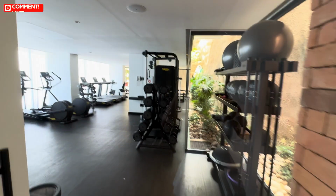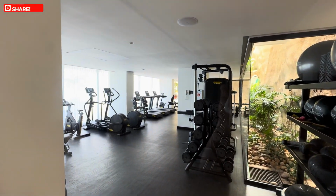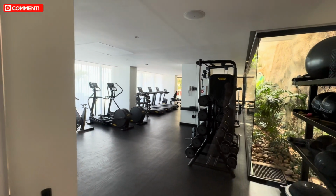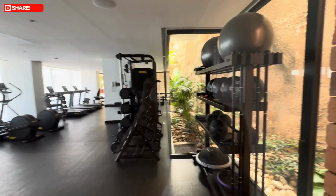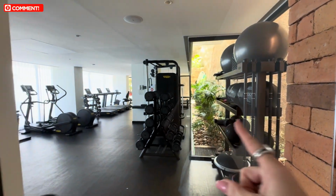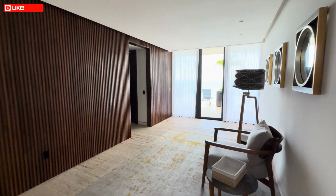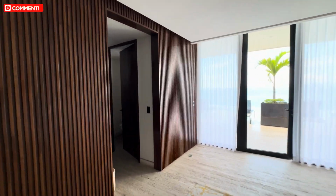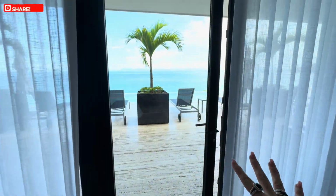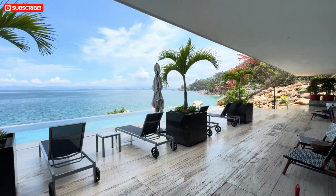I don't have the keys to get into the gym, but you can see everything here. It is a total techno gym. I love all of the equipment that they have in here. You've got cardio equipment, you have free weights, you have some stuff if you wanted to do CrossFit, and there's other free weights on the other side as well. There's a yoga mat in there, so you have lots of stuff for a really good workout. You've got a couple of bathrooms here. Now I'm gonna take you to the outdoor area and then we'll end up in the multi-purpose room.